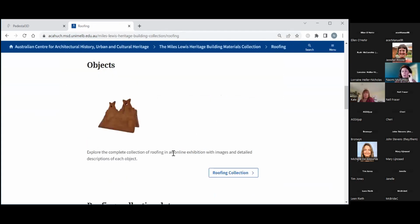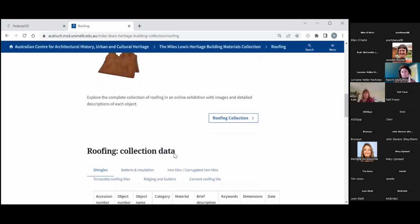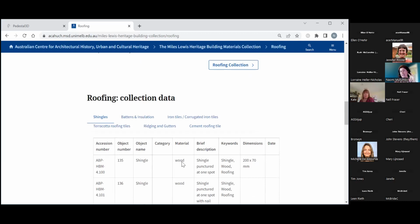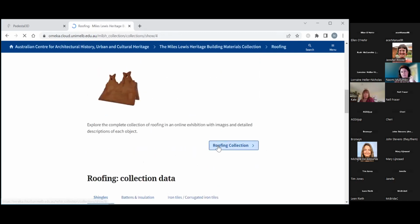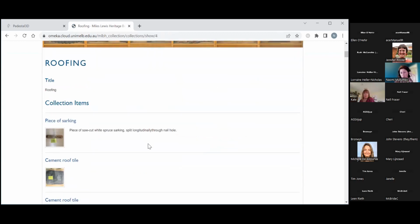Because it's only a small sample that we've been able to digitise so far in 3D, we've got the whole collection on Omeka, and we've pulled out a lot of the metadata. If we wanted to have a look at the full lot of roofing materials, this takes us to an Omeka website we've put together that has all the photographs, all the metadata and the details of the collection. Until we can make all the 3D objects, this will be the working website that shows most of the materials.